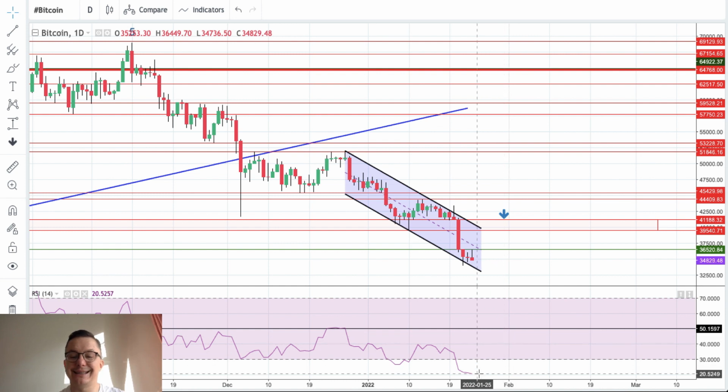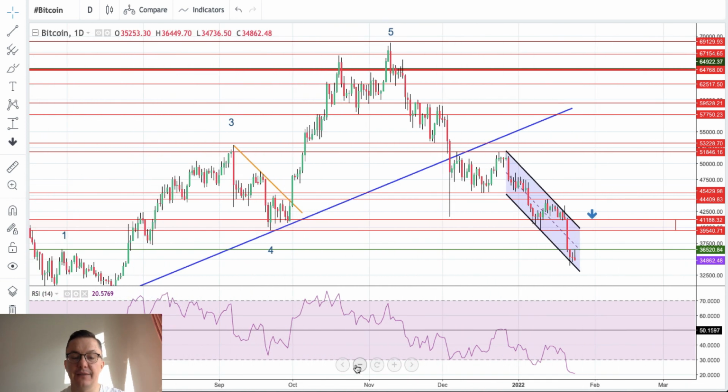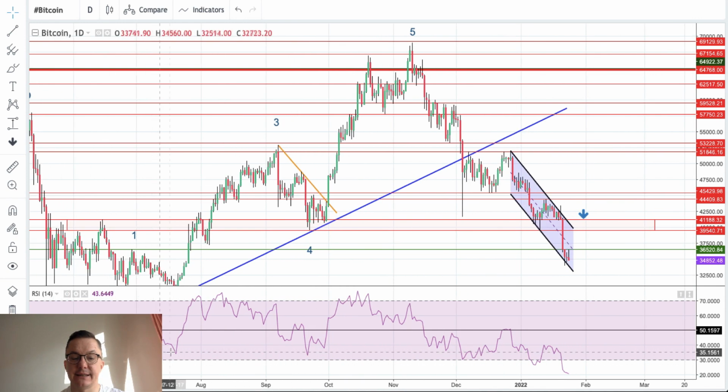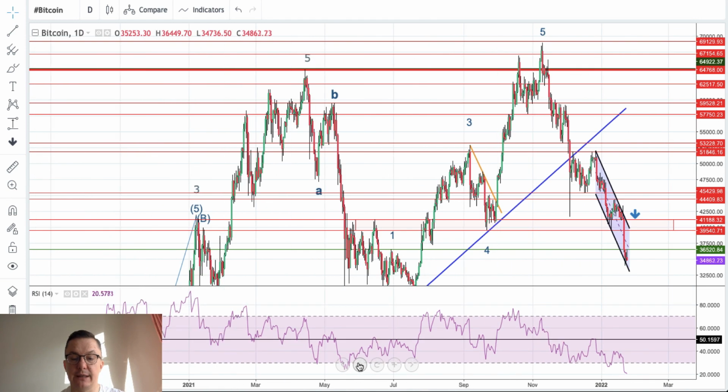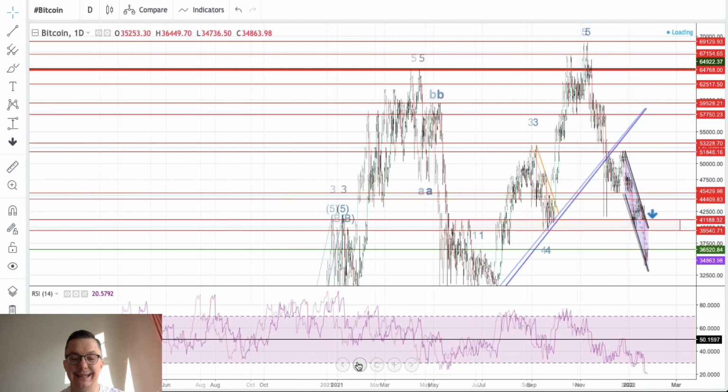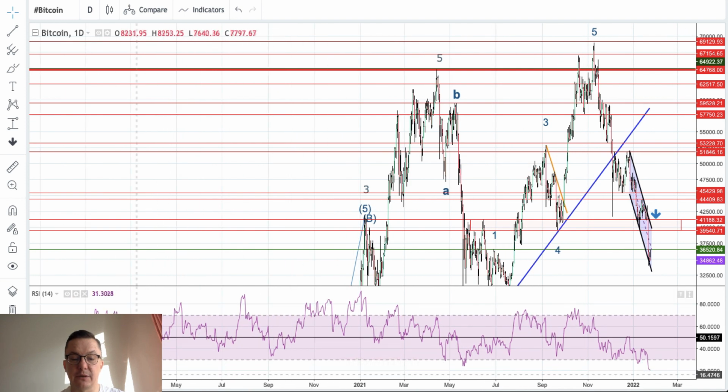Market conditions are extremely oversold on the daily time frame chart. 20 points is the number. We haven't seen this number since last year. That's 25, and this is May 2021, and the number of 20 has not been seen in years. I'm just going back towards 2020. This is March 2020.